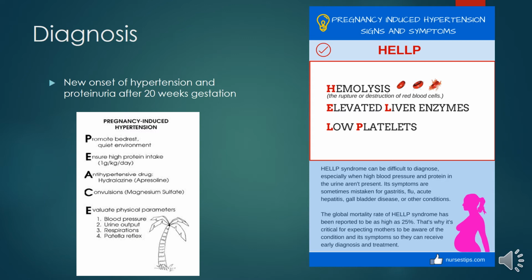The development of seizures means that it's now moved from preeclampsia to eclampsia. So eclampsia is preeclampsia plus seizures. And then evaluating many physical parameters. So blood pressure, urine output, respirations, and the patellar reflex. And we're going to talk about those on the next slide, or in the next couple slides.